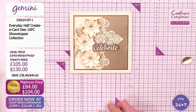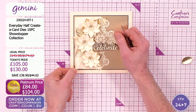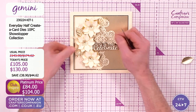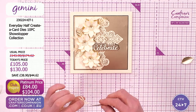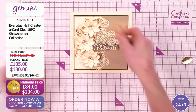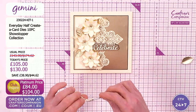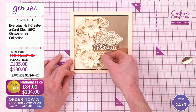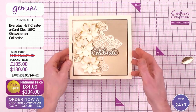I'm just doing a couple more tuck-ins. That's from that large flourish die from the Floral Creations, and it's a lovely one to use as little tuck-ins. Let's pop that one into there, and then I'm going to come in with one last one. You could add gems or pearls if you want to. But nothing's stopping you from taking the everyday creator card down that luxury level that you can see.